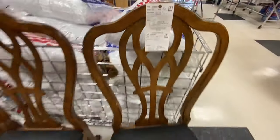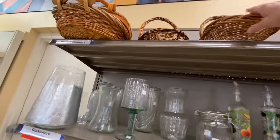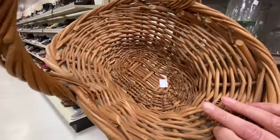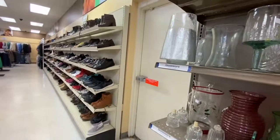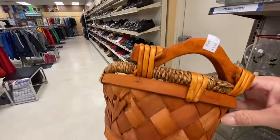They're asking $4.99 for a set of 3 chairs. Y'all know I love baskets. I gotta look at the baskets just because. Baskets are really great for organizing things too, y'all.